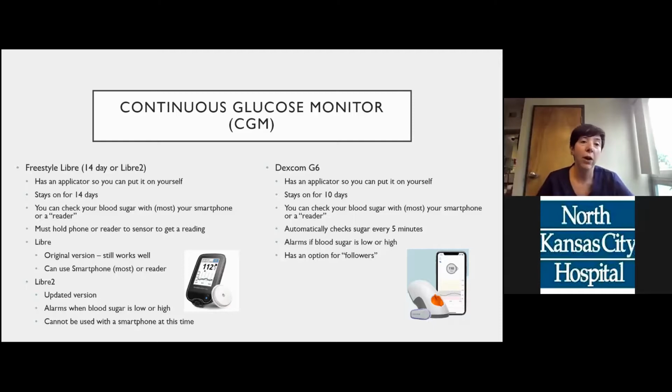Also, it has an option for followers. So with my husband's, if his blood sugar is low for 15 to 20 minutes, it lets me know. Now, I can set it for the first time it's low or anything like that, but my husband manages his blood sugars. I don't need to worry about that. But if his blood sugar is staying low, that's a reason for me to be a little concerned. Do you need help? You know, I can reach out to him and say, what can I do? Okay, so the Dexcom checks every 5 minutes, alarms if you're high or low, and goes to your phone. The Libre, you have those 2 Libres, one alarms and one doesn't.